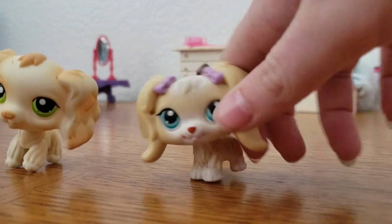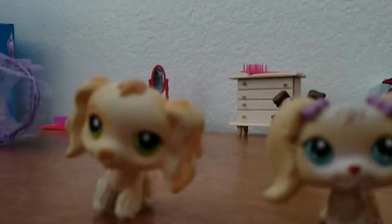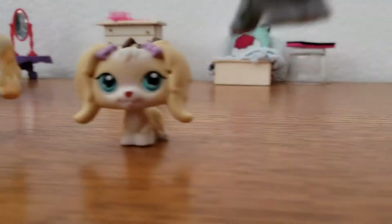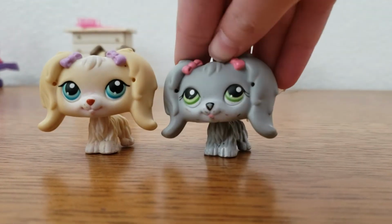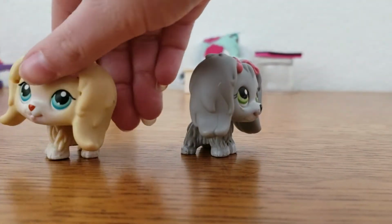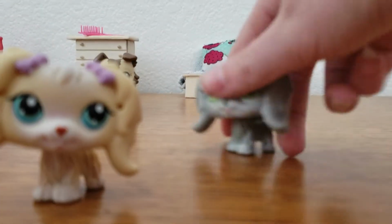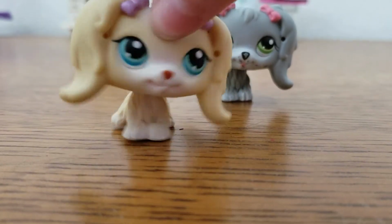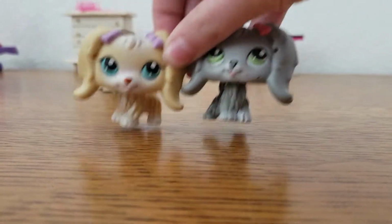I already have another one of this. Let me show you. I have a bunch of them on the table next to me. I'm going to start filming an episode of my series. But here's the one I already have. I don't know why they have these holes. This one is more bobbly. Whoa, hold on. No, this one looks the same. I guess you could put earrings in them. I don't know, but she's so cute. And they could be twins.